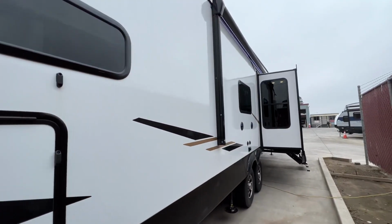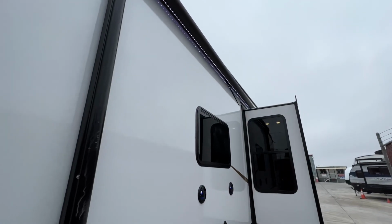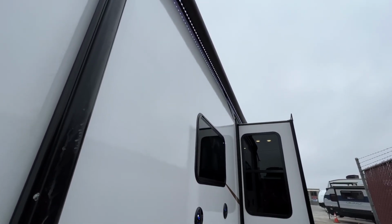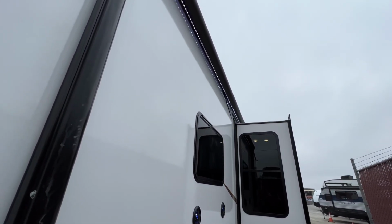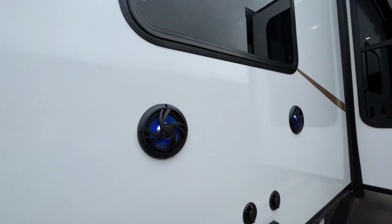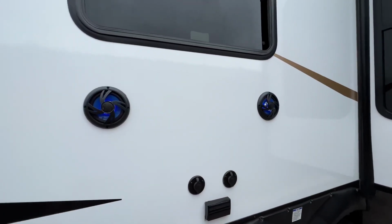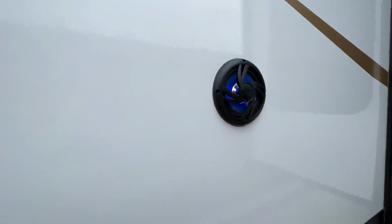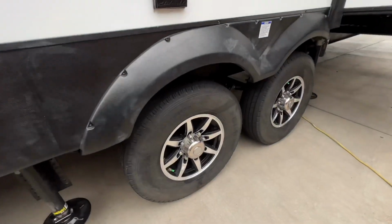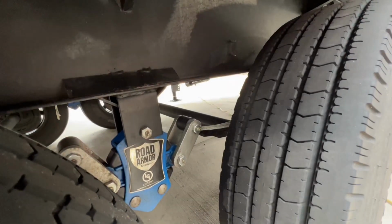We have our power awning that extends out 8 feet with an LED light strip up against the side of the coach, so you don't have to have the awning out to utilize that light. You can have it all the way in, as I do right now in inclement weather, and still get plenty of light. We have exterior speakers controlled by the inside soundbar, and they light up in blue LED lights. There's your nice aluminum wheels on 16-inch tires again, and your Road Armor suspension. Look at the thickness of those shackle straps.